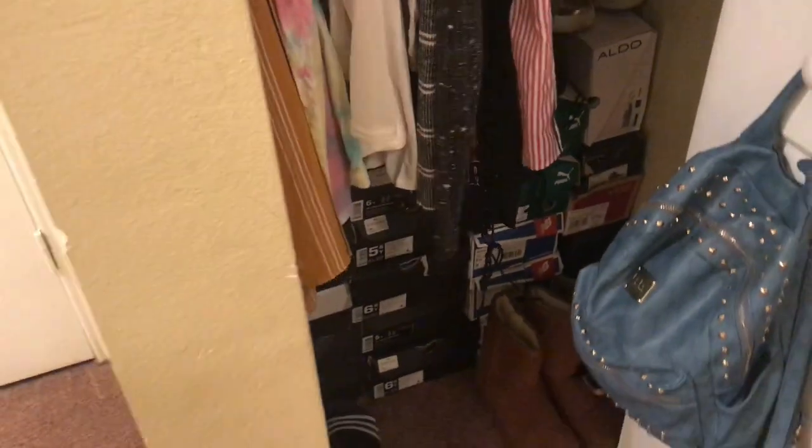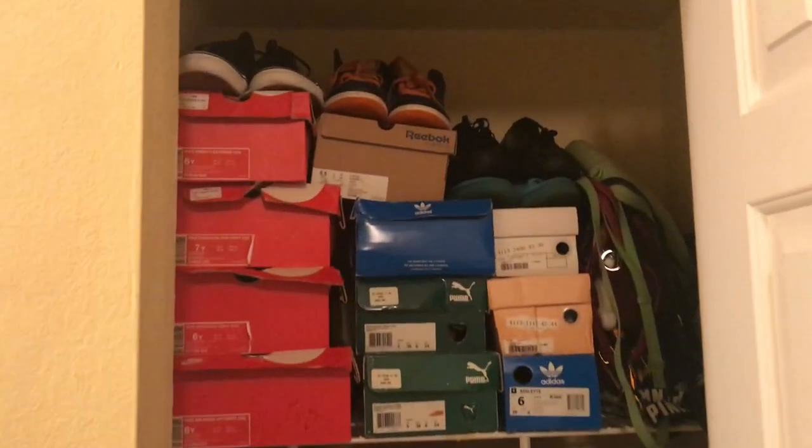And over here, y'all don't want to see. Over here, I have shirts and my shoe collection. I have a lot of shoes. I'm a sneakerhead majorly. And here's more. So I have all my shoes down here, filled all the way to the top. And then here's more up here. And the shoes up here, I don't have boxes for.